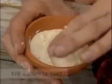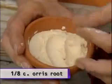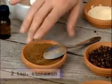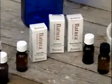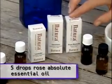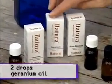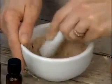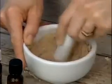Now, the secret behind great smelling potpourri comes from the spices and the essential oils you use. And in order for that fragrance to last a long time, they must be added to what's called a fixative. Here I'm going to use orris root. This is a powder that you can pick up at your co-op or any craft store. So I've taken 1/8 of a cup, added 2 teaspoons of cinnamon, 5 drops of Rose Absolute essential oil, 2 drops of geranium oil, 2 drops of lavender. I'm going to mix this all together and then pour it in the potpourri.